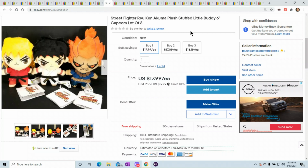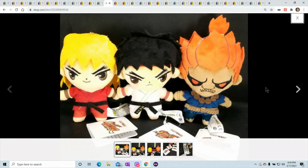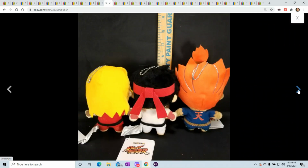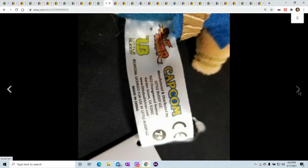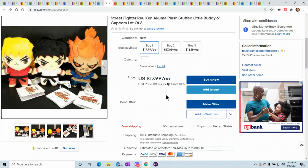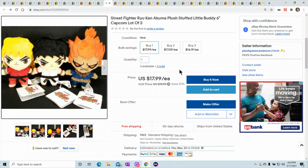Street Fighter, Ryu, Ken, and Akuma. This one I bought a bunch of cases from the 99-cent store. They actually sold me cases. And I had a bunch of different characters, so I just made a bunch of different sets of 3. I don't know if any of you know the characters, but there's Chun-Li and a few other ones. Anyways, I put them in sets of 3. If you want to look at them, they're in my store. Two sold so far, and they're selling for $17.99. I was trying to think of Guile. I couldn't think of his name off the top of my head.